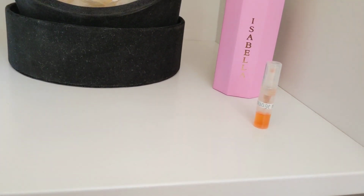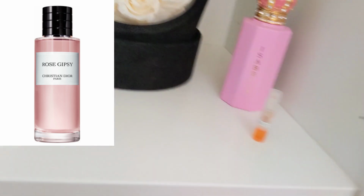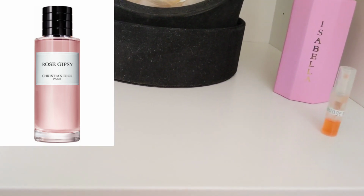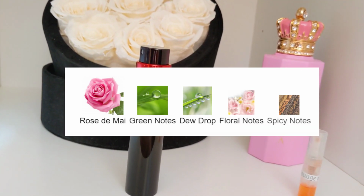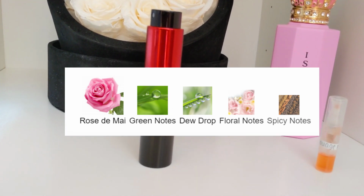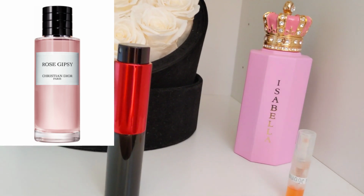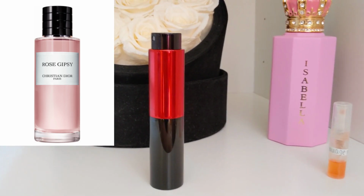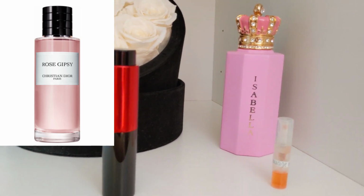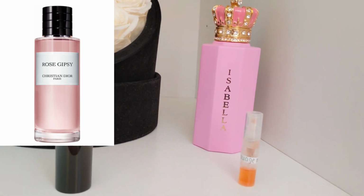Okay, so the next perfume that I bought is Rose Gypsy from Royalty Scent. Let me spray it on myself. The notes listed on Fragrantica are Rose de Mai, green notes, dewdrop, floral notes, and spicy notes. This is nice. It smells like a really nice Christian Dior vibe. Like a thin, fresh rose.